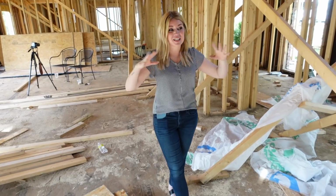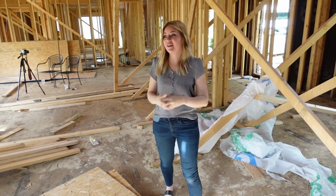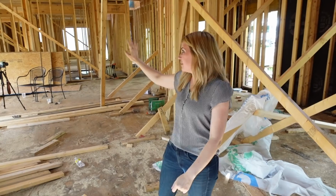And one of the things I'm most excited about is having a nice big 10-foot island here that all the kids can have bar stools to sit and eat at. We'll be able to prepare food and set it out here. And the fact that it's going to be so open is the thing I'm most excited about, whether you're in the dining room, the living room, or the kitchen, we'll all just be together in one space.